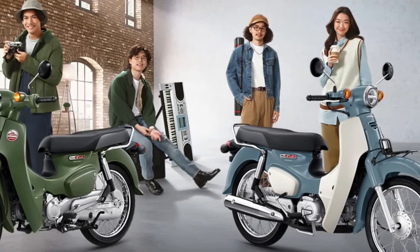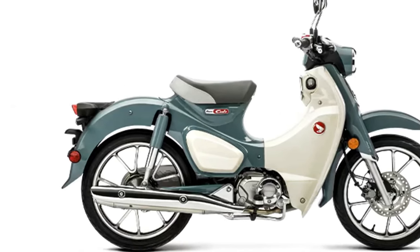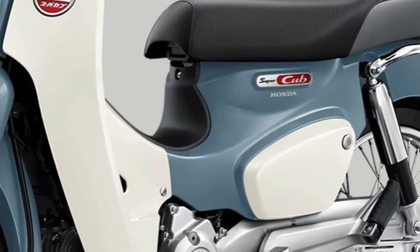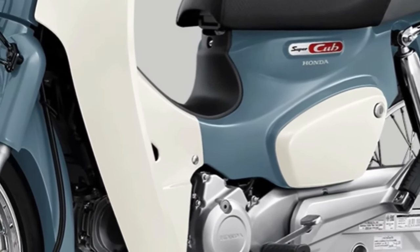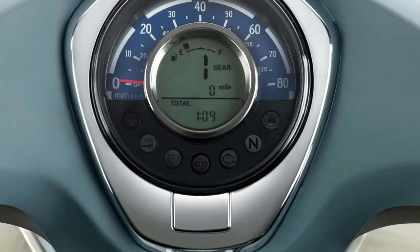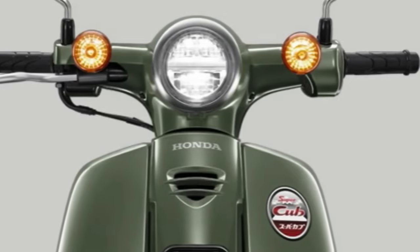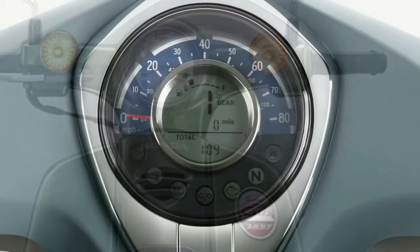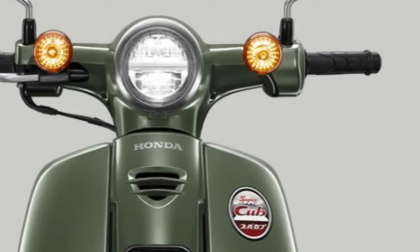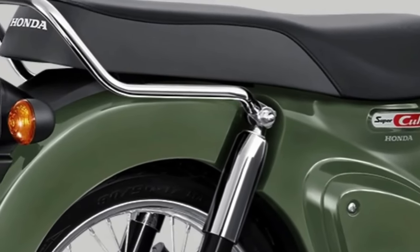With over 100 million units sold worldwide since its introduction in 1958, the Honda Super Cub offers a combination of practical simplicity and retro styling. Honda says the step-through chassis, clutch-free 4-speed transmission, and lightweight design, 238 pounds curb weight, inspire confidence. While the air-cooled 124 cubic centimeter single delivers impressive fuel efficiency and plenty of power for zipping around town.